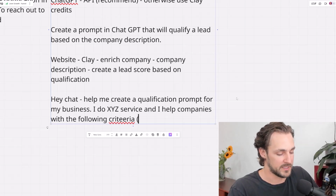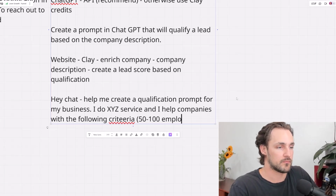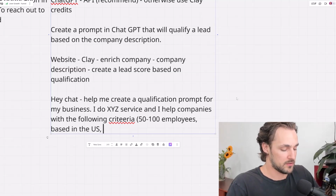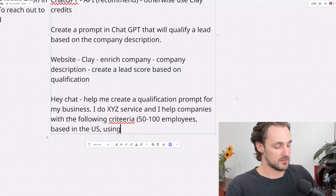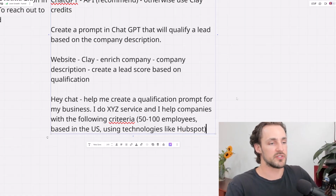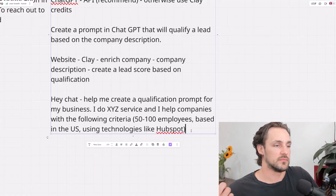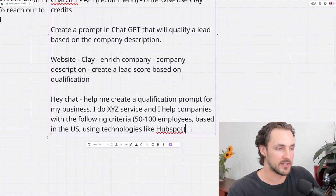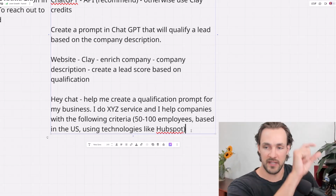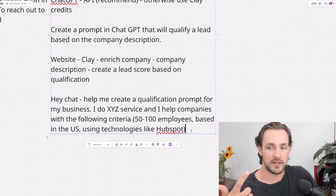Call it 50 to 100 employees based in the US using technologies like HubSpot. Yeah, we'll just use that as a basic ICP for now. That'll help you create a prompt. You include that into your own Clay table. Every single lead that then comes through triggered by that webhook will automatically be qualified.